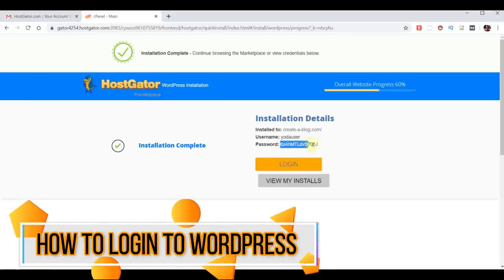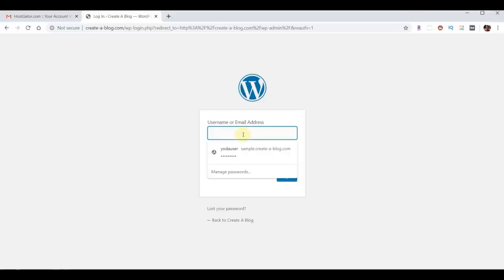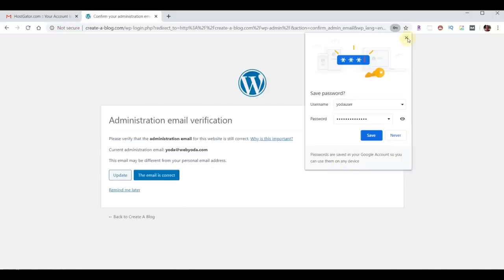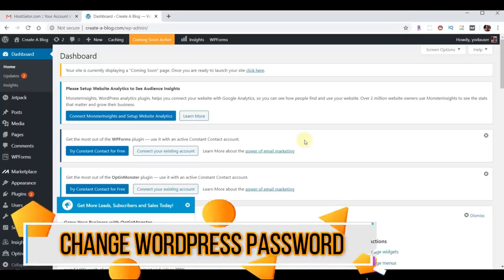So we're going to choose the password, copy that to the clipboard because you can't possibly remember that. Click login now. And then from here, put in the username and password. In my case, Yoda user. And here's that new password. And log in. I don't want to save it right now. And they're asking you, is your email correct? Yes, it is.